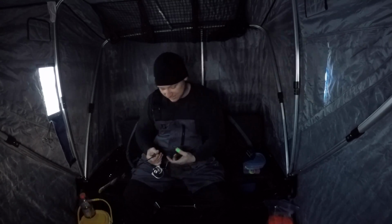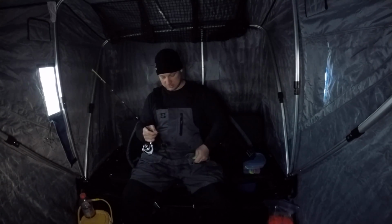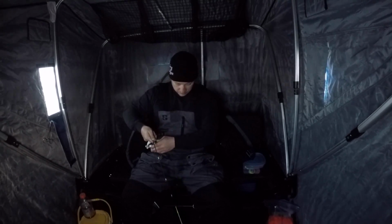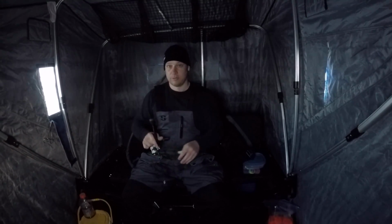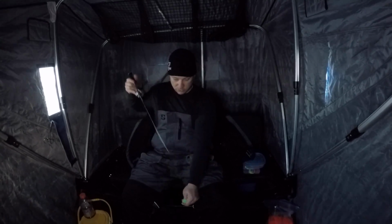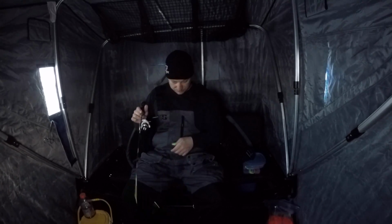See if we can see that. It's getting pretty dark out. Pretty soon we're gonna have to call it here. There's one more big one though. He's hanging out down towards the bottom. I'm trying to get down to him.